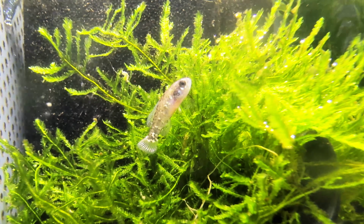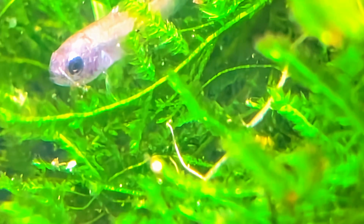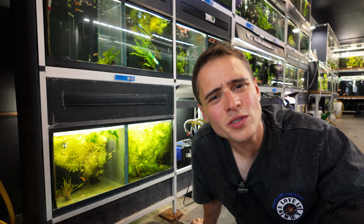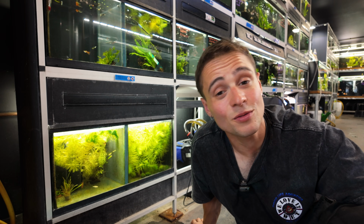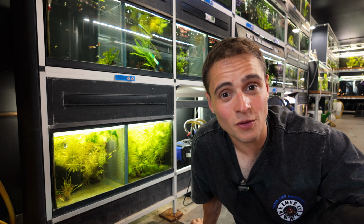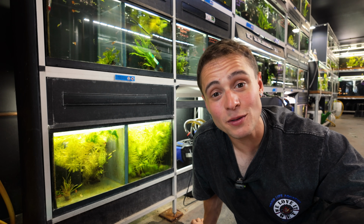I know I said I wasn't going to spiel too much about them, but I do just think they are the best thing since sliced bread. And you can tell just giving them as much plant and hiding space as possible is the best way to keep them. These guys are just so much more interesting when they're almost hidden, which seems counterproductive for a lot of fish species. But as you'll see with a lot of the other species that I'm going to talk about today, it's exactly how you should go about it.